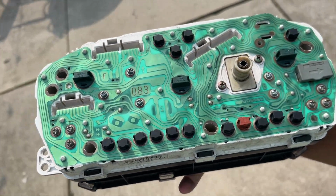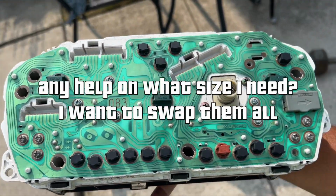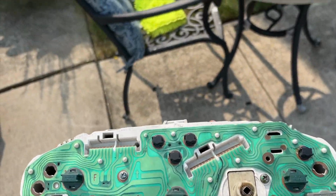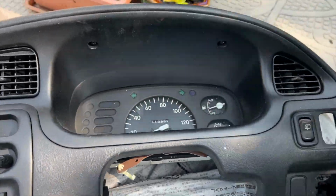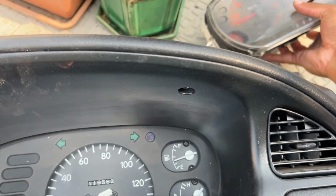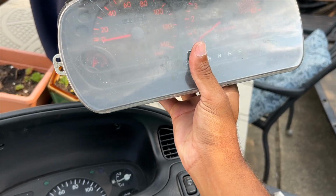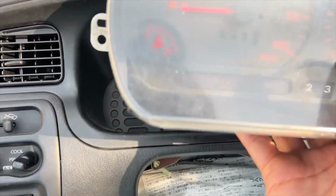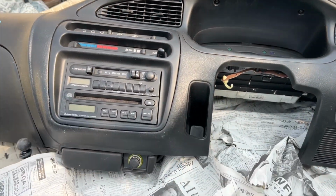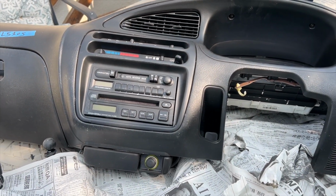I also want to buy some LED bulbs back here. I need to learn about this as well. I don't even know what size to get, but I want to change all these to much brighter lights. But I remember all these scratches when I first bought the car, so I would love to be able to maybe just swap this glass over. Oh no, I can't because this is in a different location. Yeah, let's just hope that this goes in there with no problem. We're actually not going to talk about it. We're just going to manifest that it fits perfectly.